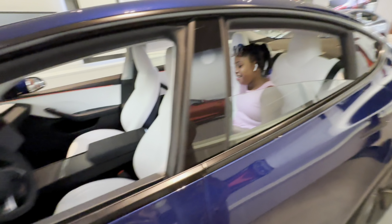Okay. It's kind of deep. I like this one. This is crazy, y'all. Now, those seats are comfortable. And then you got your built-in camera right there in the side door. They got a camera in the door. Seats comfortable. Y'all, them rims with the broom. Oh my God.